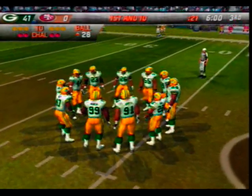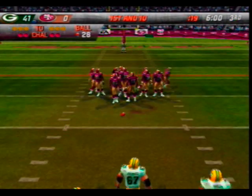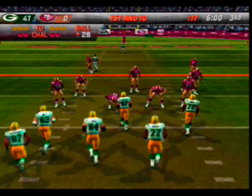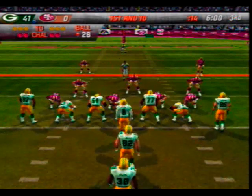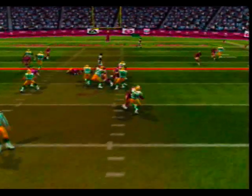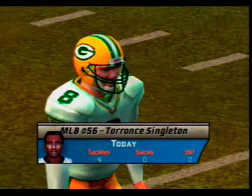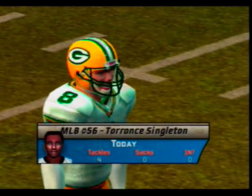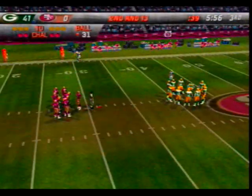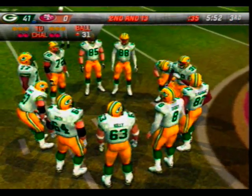First and 10, ready to go on offense after the interception. They'll start at the 28. The 49ers line up in a 4-3. Singleton comes up to make the play. Big tackle there for Lawson. Great pursuit there, John. You can say that again. He knows how to prepare, and it really pays off when you make stops like that.